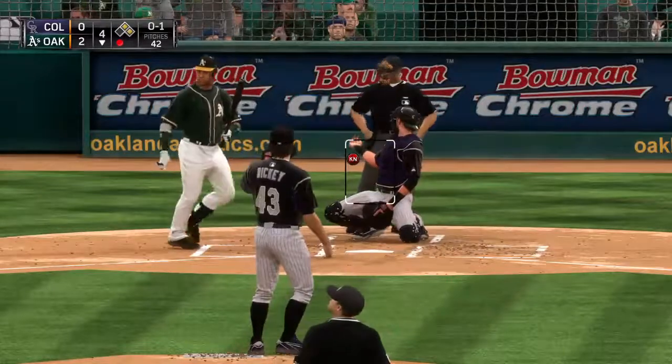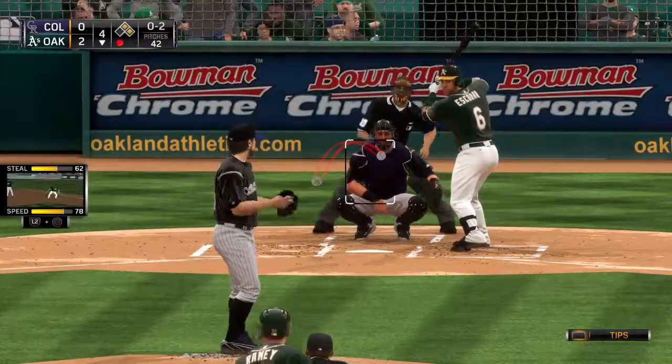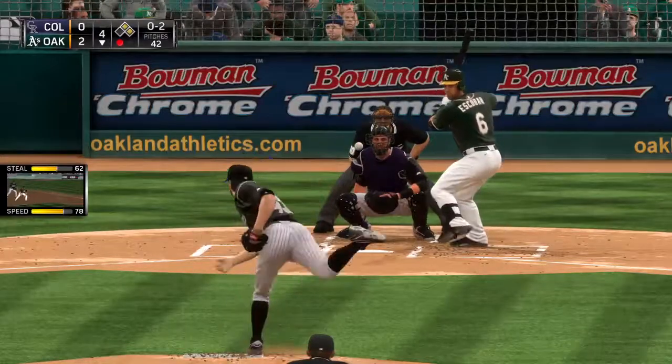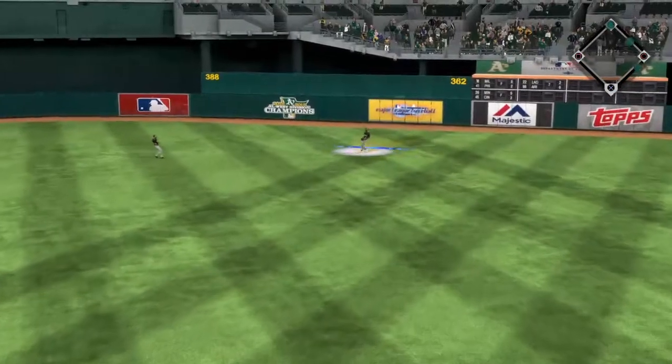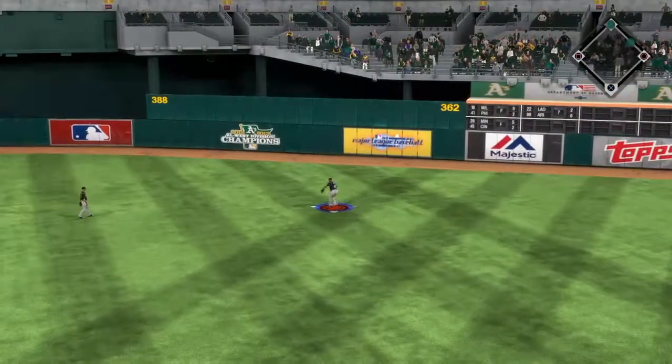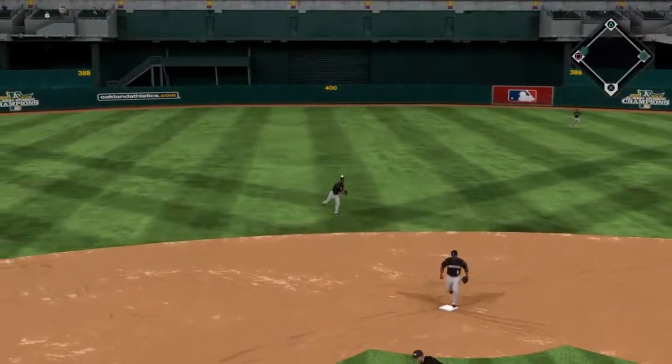And this ball's heading for the seats down the right side as the count will move to 0-2 now. 2 runs, 4 hits, and no errors in the ballgame for the A's so far. He goes the other way as this is hit in the air toward the gap in right center. Hunter is over to his right as he puts this one away, 2 down.